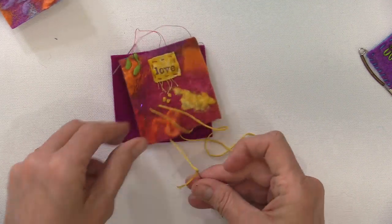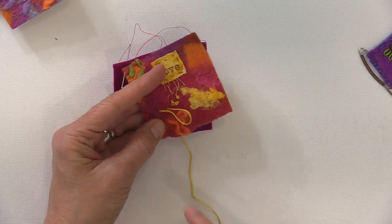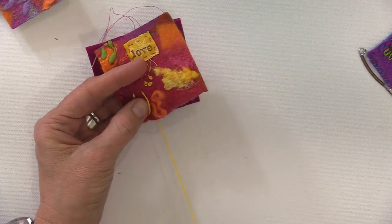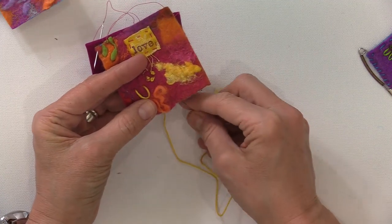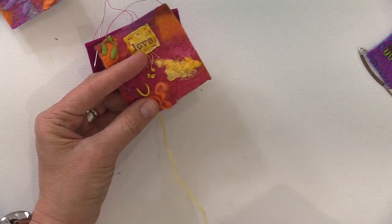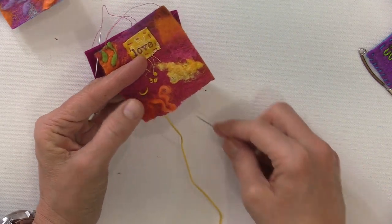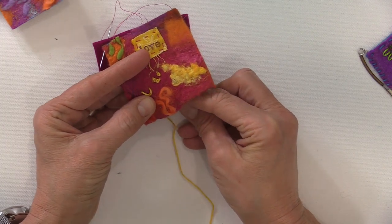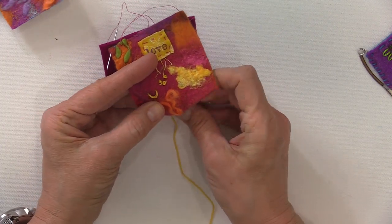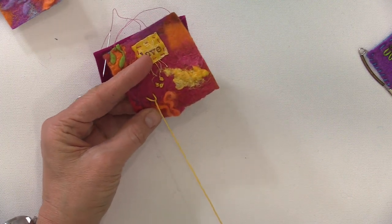All the embroiderers are probably giving me a thumbs down right now. That's okay. This isn't the embroidery show. This is a little mixed media project. Okay, so what you're gonna do is just make a little loop, and I'm gonna make it a little bit tighter. Then you just make a little anchoring stitch right there at the peak of the base, and it's going to be off center, I can tell already.